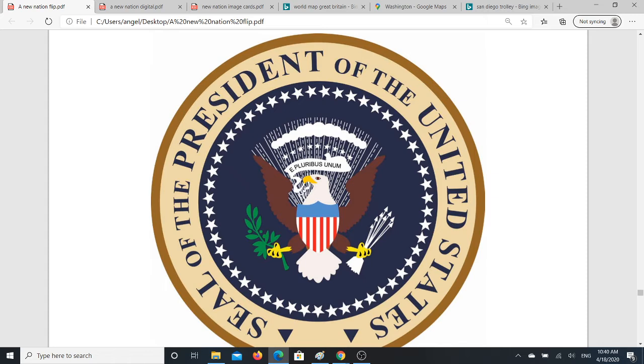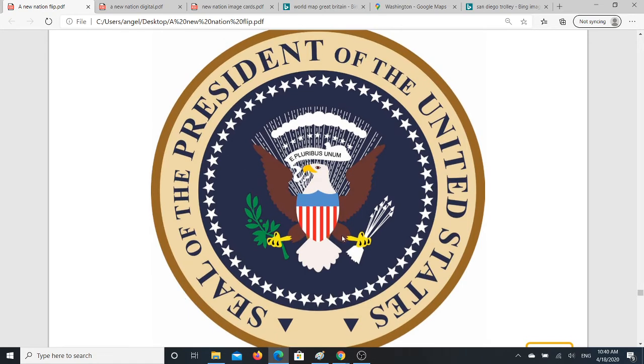It was not until 6 years later, in 1782, that the bald eagle, a symbol of long life, strength, and freedom, was officially added to the seal. Let's take a look at this seal. It says, Seal of the President of the United States. I'm going to guess there are 50 stars. And here is a shield with red and white stripes. The blue, I see the arrows, the eagle, E pluribus unum, and all of that.